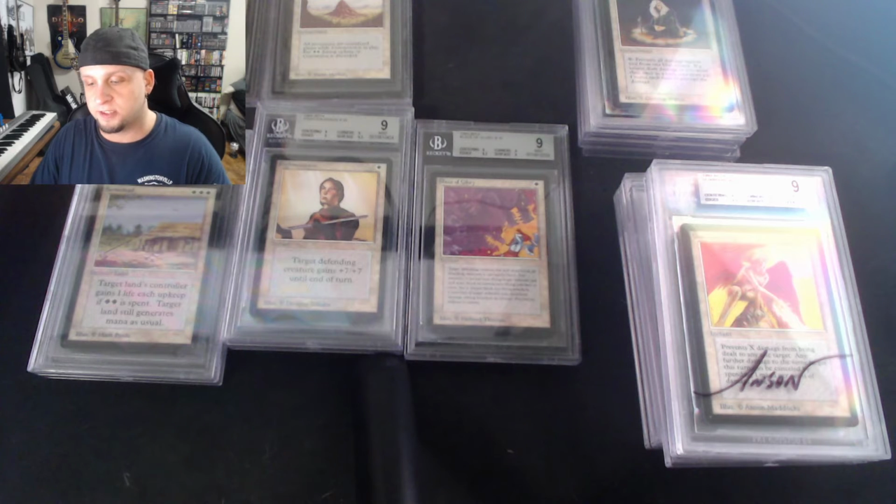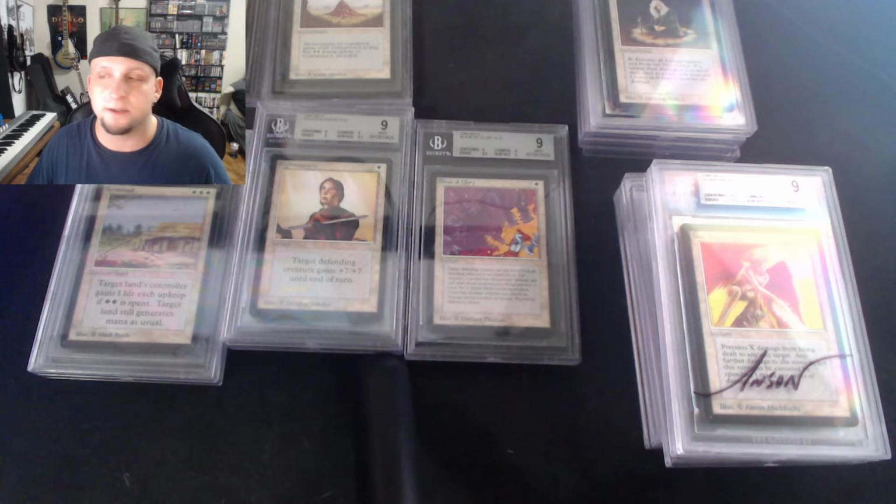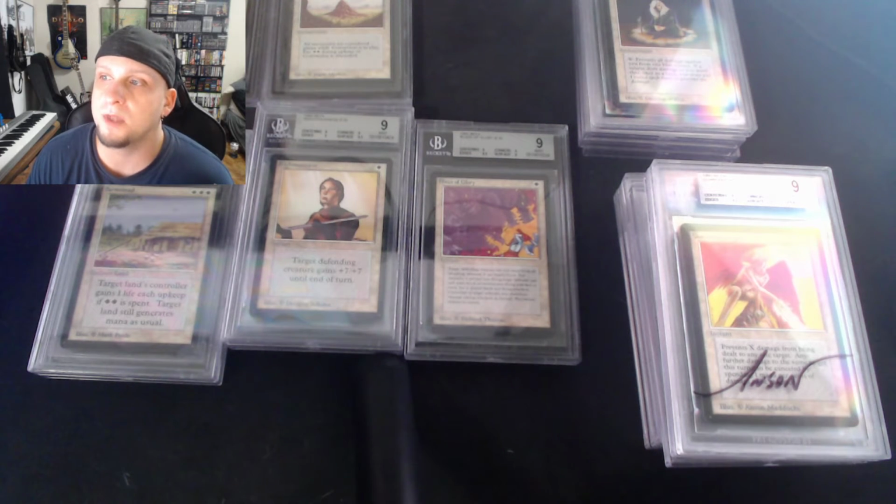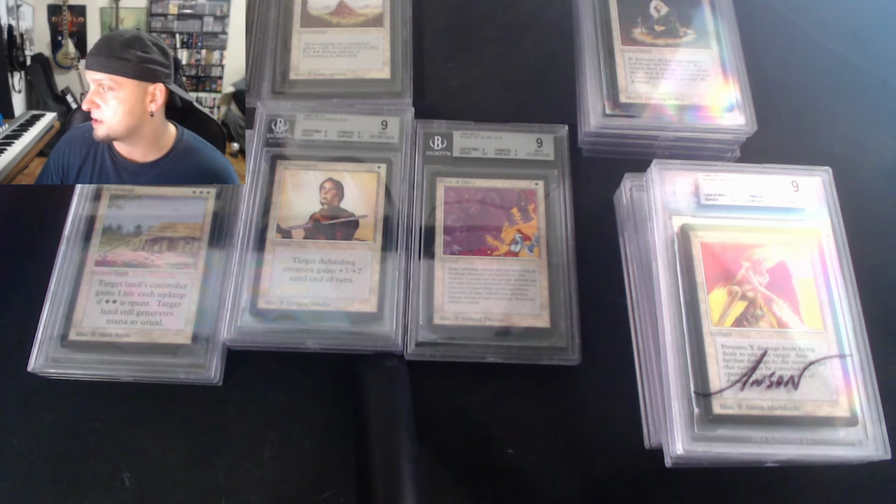I think at auction, if he would have ran an auction and he would have got two high bidders, this would have went to 2,500 to 3 grand easily. So yeah, not much more to say. I'm happy with this pickup.